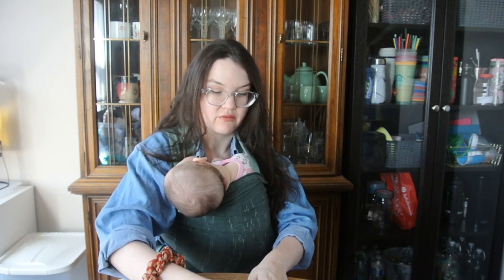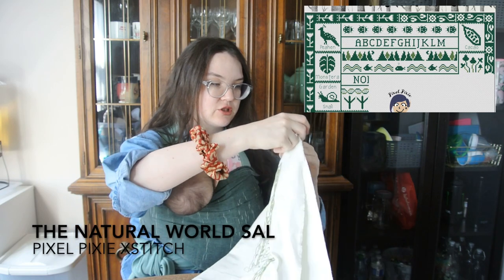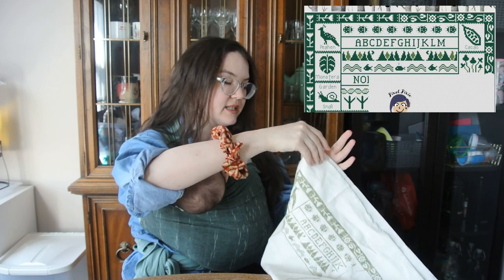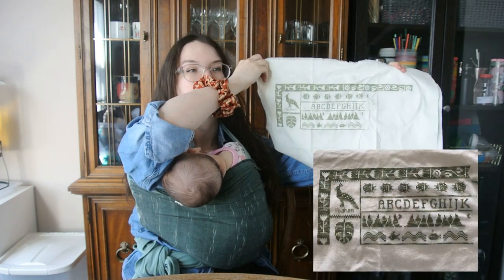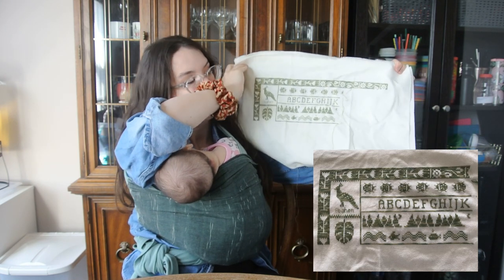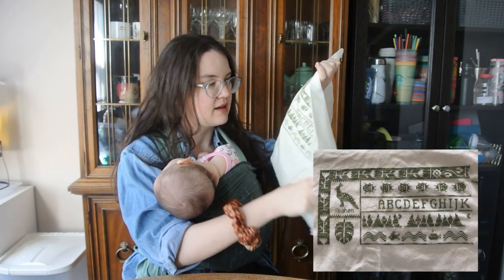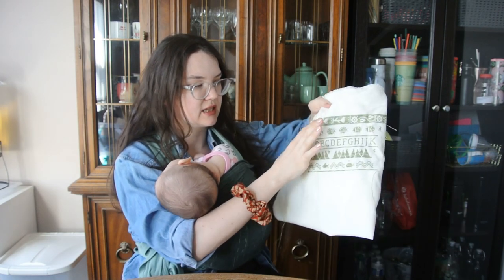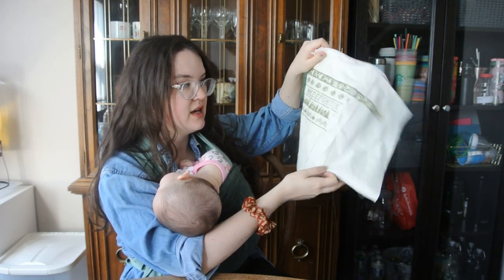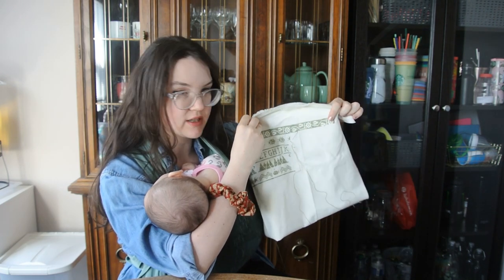I did actually do a lot of stitching. I just really focused on one project mainly, and that is, let me just try and get this. I had this folded and then when I tugged it over. That is my Natural World SAL Stitch Along by Pixie Pixel Cross Stitch. And look at that. I was done with the January section, the last one, but then I managed to fully finish February, and I've made a pretty good start on March with the border, because it's the border that takes the most time.